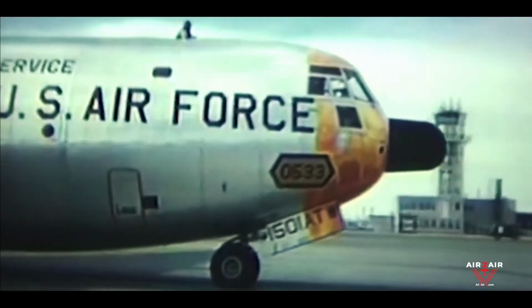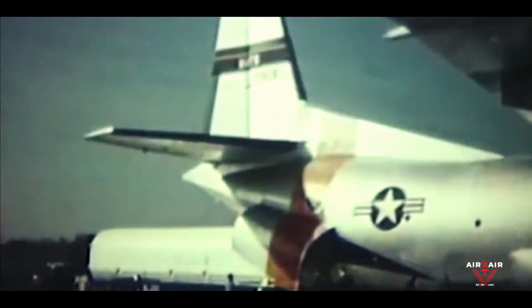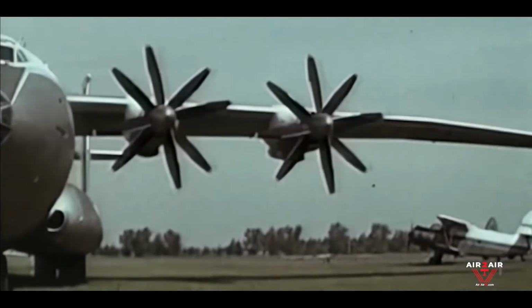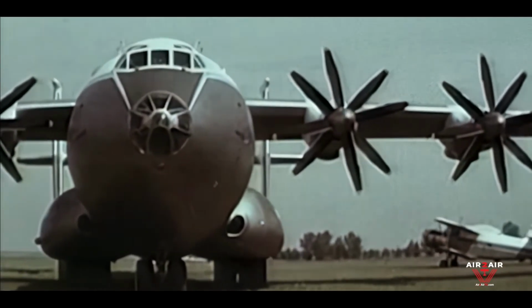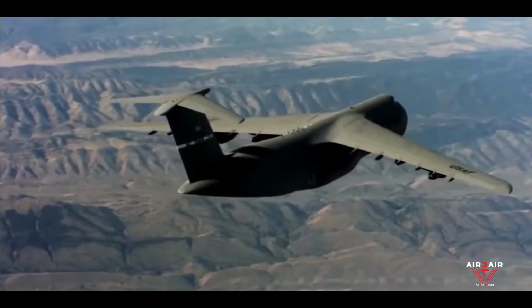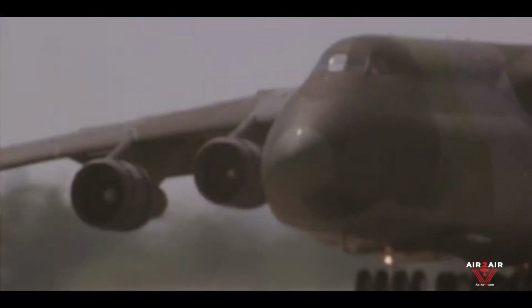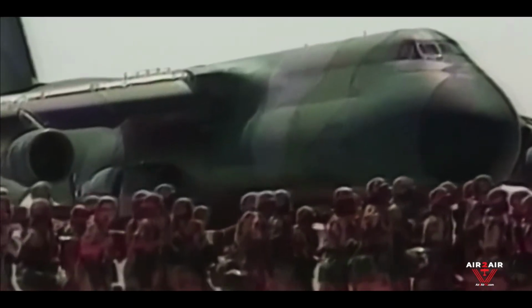But the C-133 did not make it as a giant at all. Its advantage, the size and carrying capacity, quickly became insufficient. The equipment was getting larger and heavier. This was felt even stronger after the appearance of information about the Soviet An-22, also a turboprop but much larger. It became obvious that in order to effectively fulfill all strategic requirements, a faster, larger, and more spacious aircraft was needed. Much larger and much more spacious.